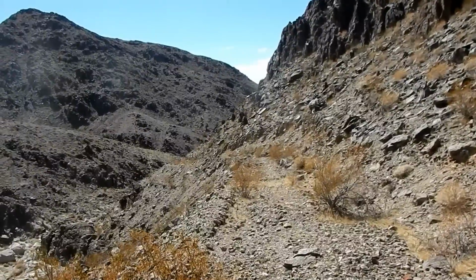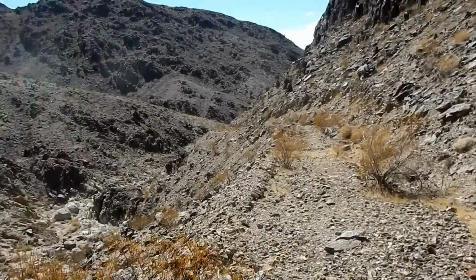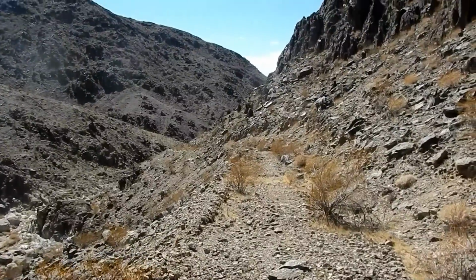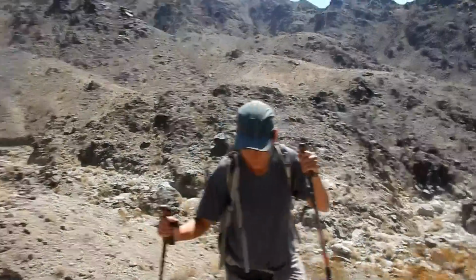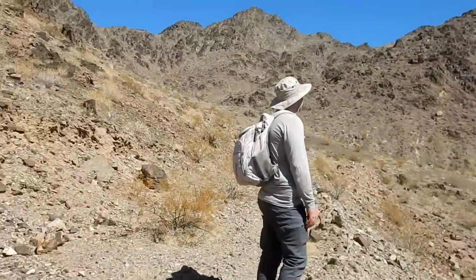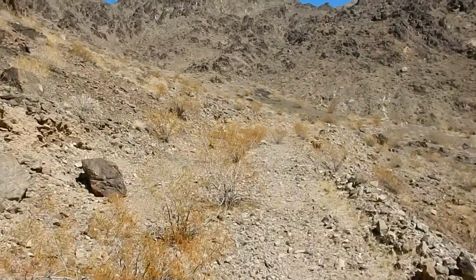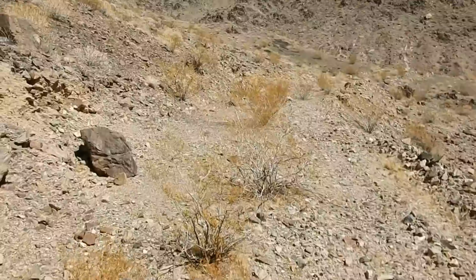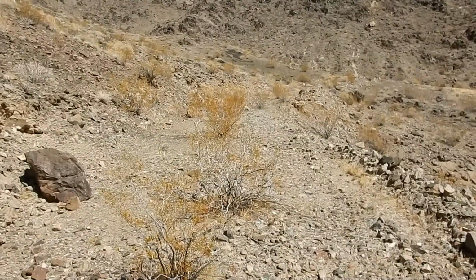Well, here's the road to the mine. We finally found it. Julie's billy goating her way up the hill here. Brian's already up here. Now we got to follow this. Yeah, no, nobody's used this with all these creosote bushes in the middle of it.